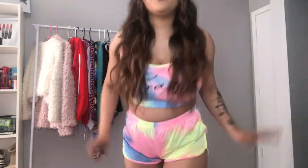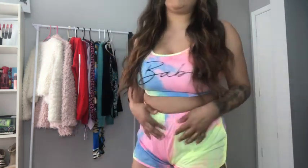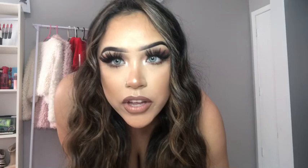So you could wear this with some furry slides outside in the summer, or just wear it in your house, either or. But I'm gonna give this one a 10 because I really like stuff like this, especially because it hides my stomach. But I freaking love it.